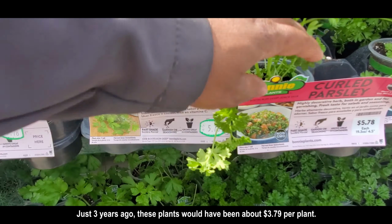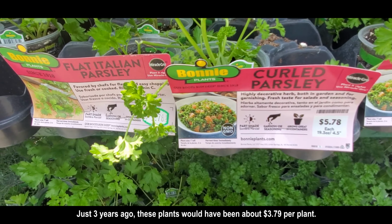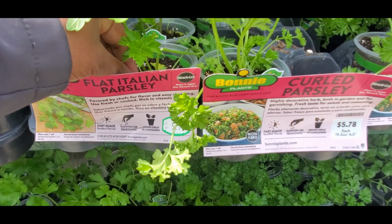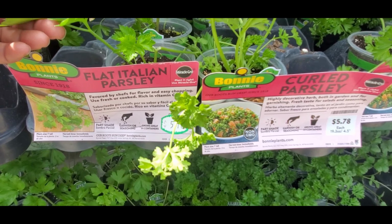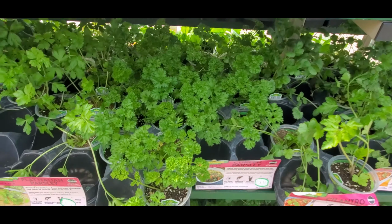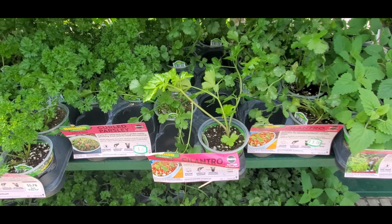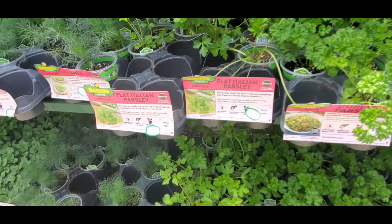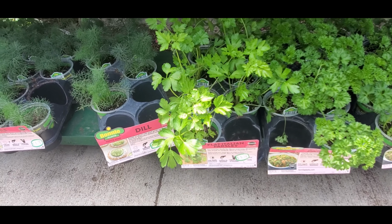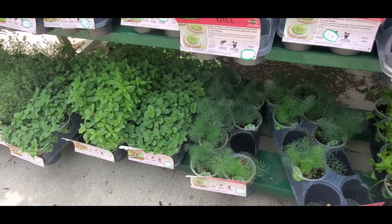But parsley, like this one little parsley thing, just go ahead and buy a pack of seeds for $2.99 or $3.99. Sprinkle them out, keep them moist, and you'll get a lot of cilantro and parsley and other herbs. These prices are just kind of crazy. I mean, if anything, check back here maybe mid-May towards end of May to see if any of these are on sale and then get them.